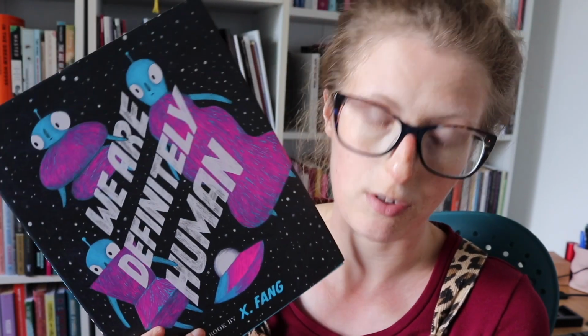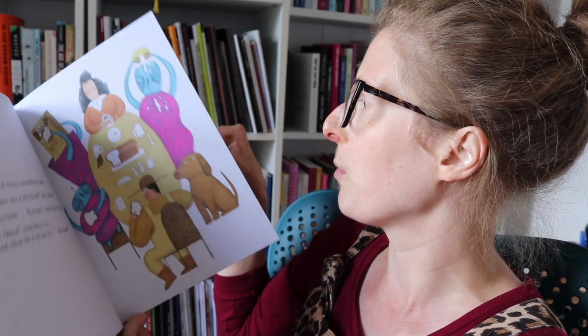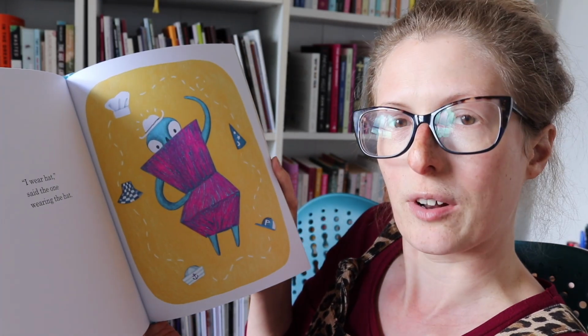Then I had to buy a North American copy of this because it's not out over here yet. Maybe it will be at some point, but it's called We Are Definitely Human, also by X Fang, and it is about 3 definitely human creatures, aliens who crash land. Their car has broken down, which is their UFO, and Mr. Lee and his wife decide that they're going to help them try and fix it. But they say that they're from Europe, and Mr. Lee says, okay, well, what do you all do in Europe? "I make business," said the short one. "I play sports ball," said the tall one. "I wear hat," said the one wearing the hat.